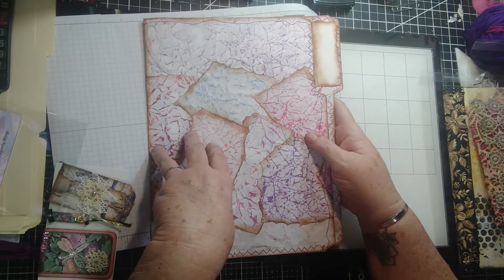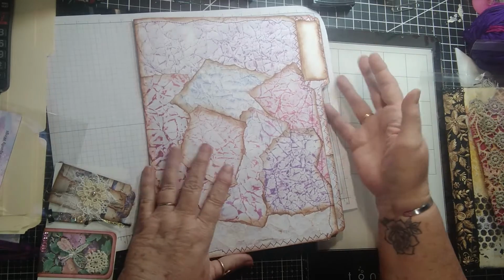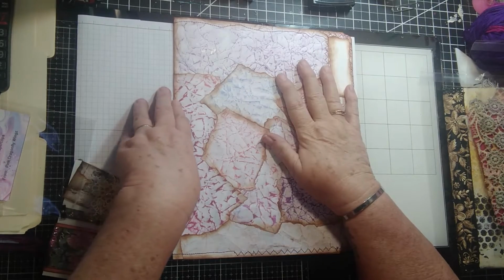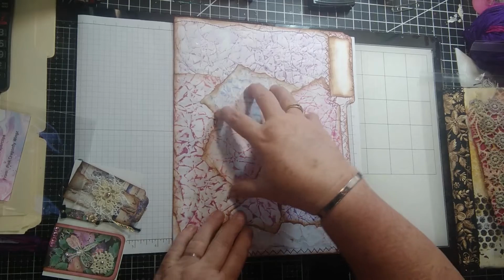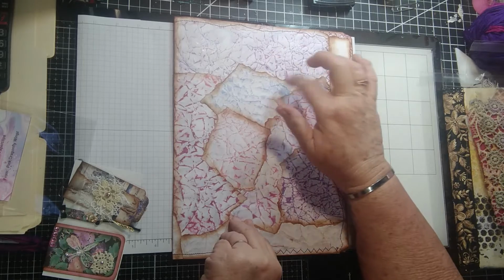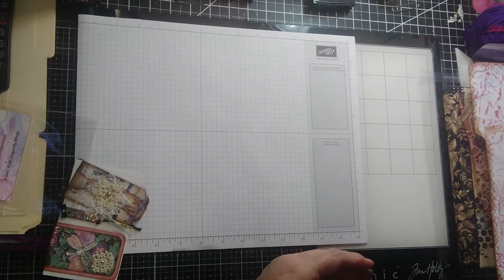I'm not a digital artist, so I can't do pretty flowers and birds and those kinds of things because I don't know how. But I can make this and scan it, and you don't then have to have these products to make this paper. We'll see how it goes and see if I can learn how to put that on there. So that was from Wednesday.